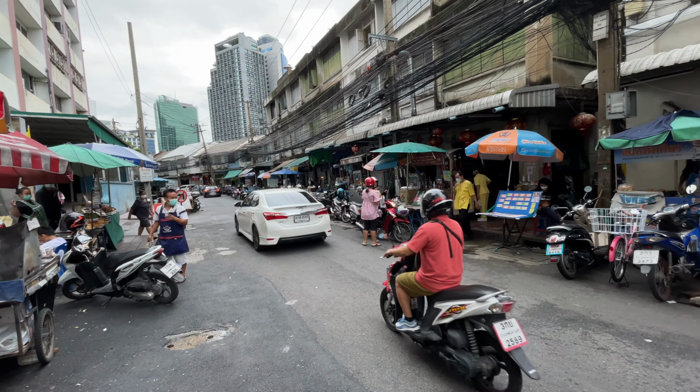The places that I went to in Singapore were all orderly. They had their stall in their proper place. Whereas here, these are all just carts that they just rock up with. This one here, just all carts.